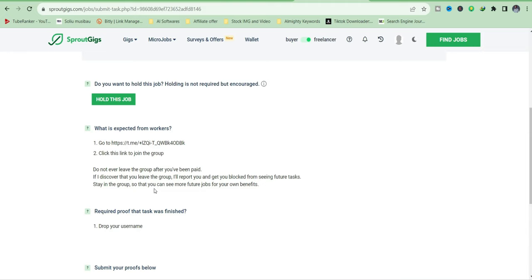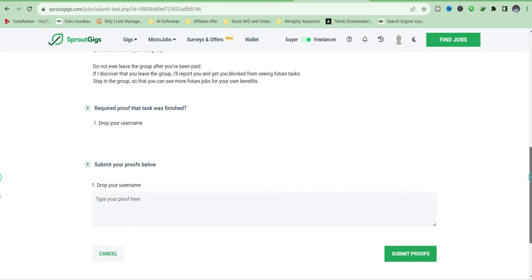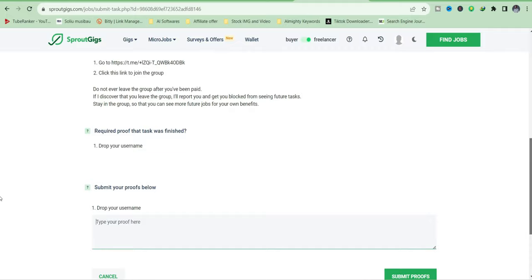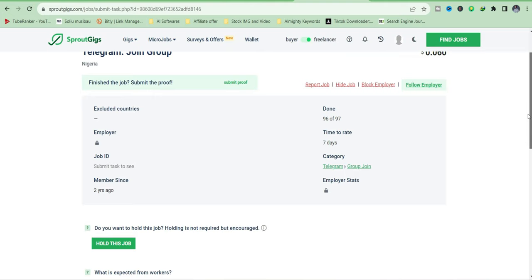Then drop your username for your Telegram. Then you can also drop your username for proof, which of course the person will have to check. If you have actually joined the group, then you are going to get paid for doing that. Then you can click on submit proof here. After you submit proof, you are going to get paid, which is this amount.